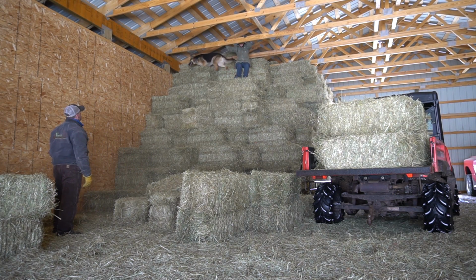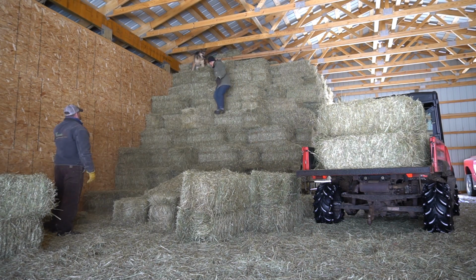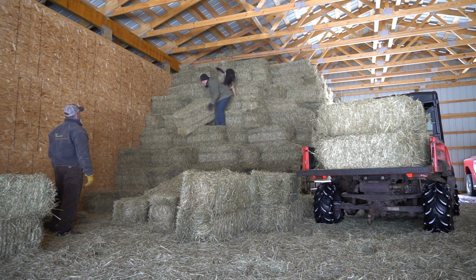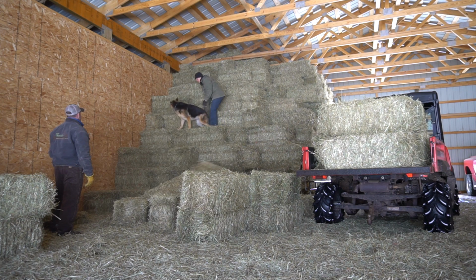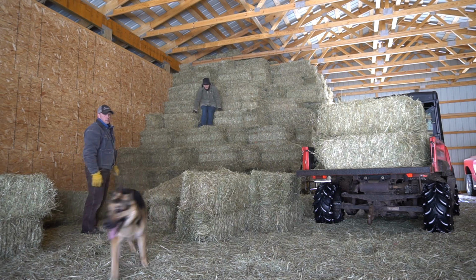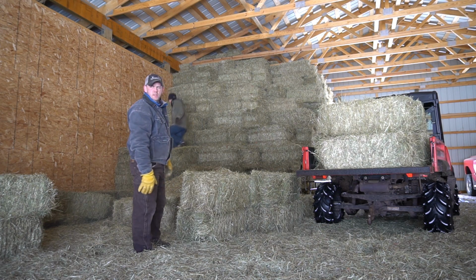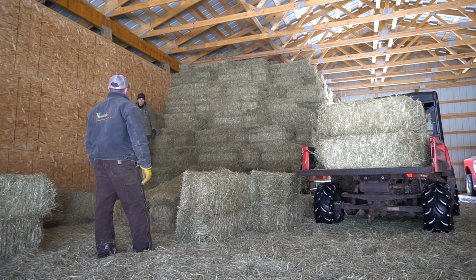I knocked down all these bales that are right on the edge, so when the kids climb, I don't have to worry about them falling down. They still want to be up here since it's spring break. They're going to be up here a lot. All right. Shall we?